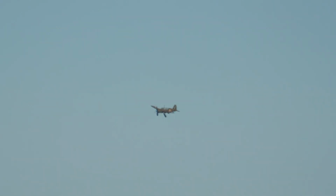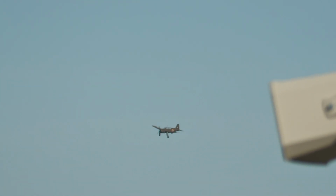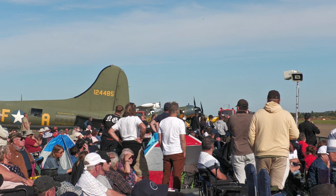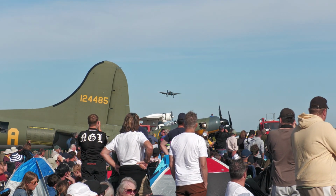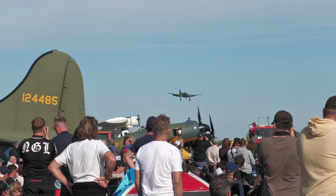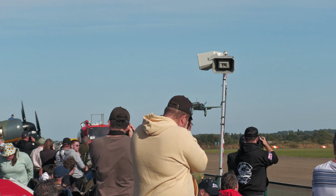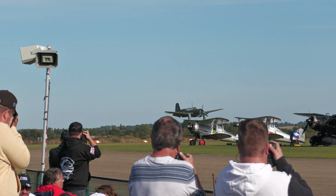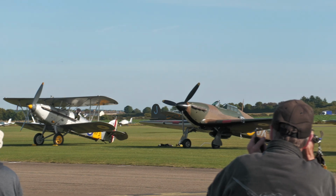SAAB 17s served with Ethiopia in some numbers and saw combat there. They served until the 70s in Ethiopia. Since last December, this one has been in the hands of the Swedish Air Force Historic Flight, which has a tremendous collection of historic Saab aeroplanes, mostly jets, to its name, and it's thanks to that organisation that we see it here this weekend.